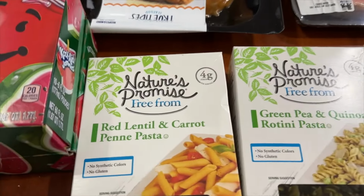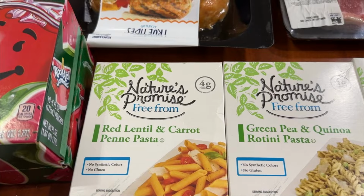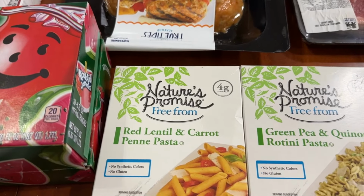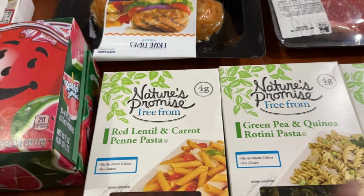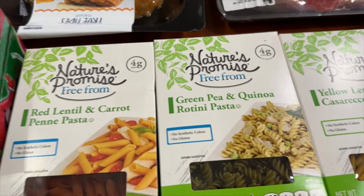They're interesting. My daughter really said, ew. But anyway, I'm gonna eat them. They were on sale for 82 cents, marked down from like $3 and change. You'll see these in my menu as well.